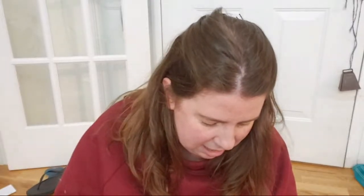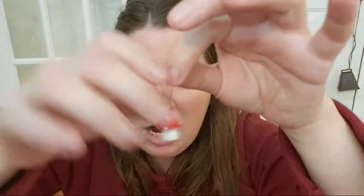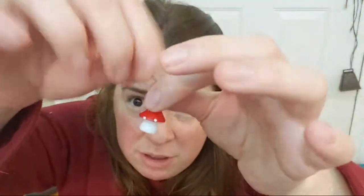And I saw something else in here that had me excited. Aw, a little mushroom progress keeper, which these ones are big enough to also just be a stitch marker for a lot of different knitting sizes too. That is really, really cute. Paradise Fibers. So cute. And I'm so excited to do this dyeing project. So excited.